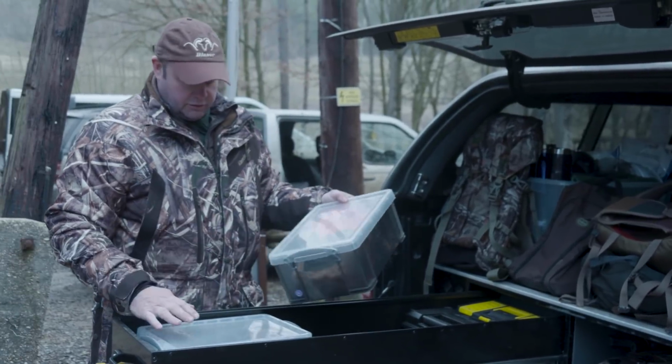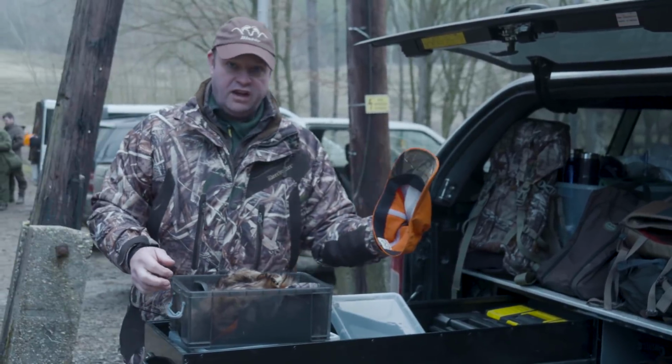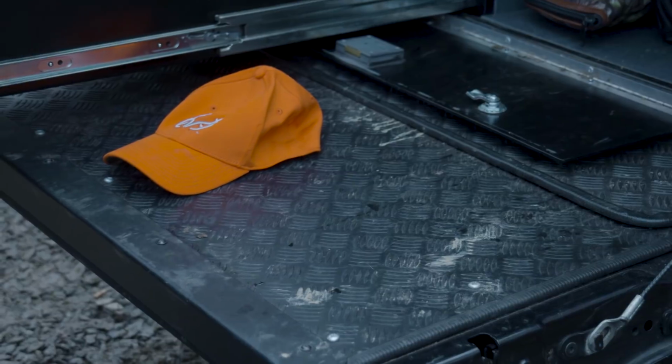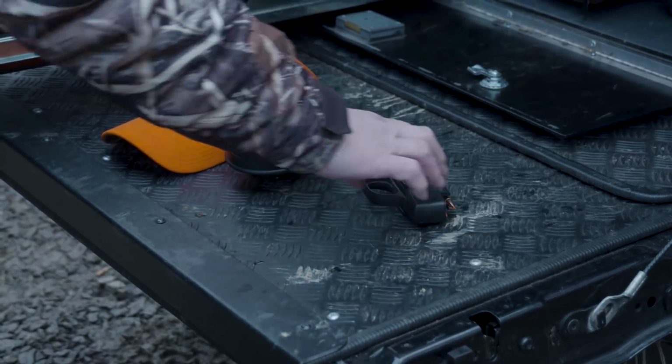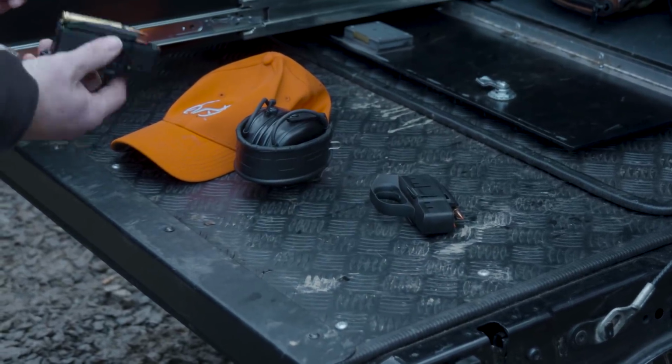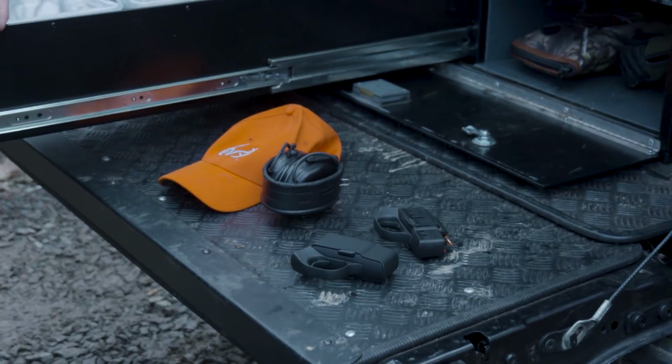Then we've got boxes of our various bits of kit. This one's mine, that one's Ian's. In here we have my high-vis hat, so we don't get shot, and Peltor ear defenders. Then I've got my spare mags for my gun, which are also my trigger mechs. Both hold 3 rounds each, and I've got 2 of those, so I've got plenty of ammo.